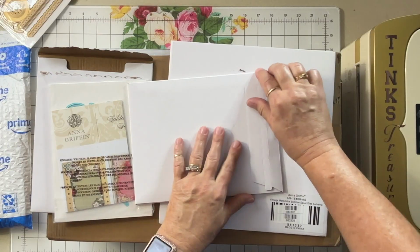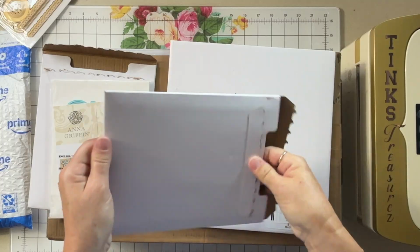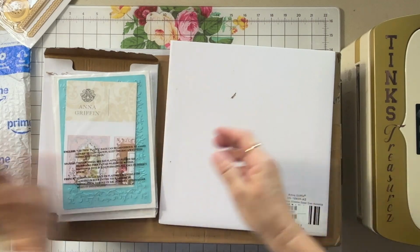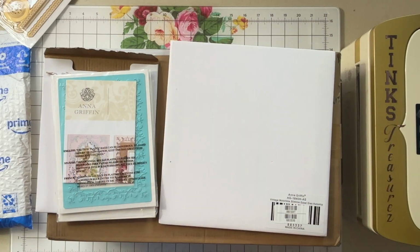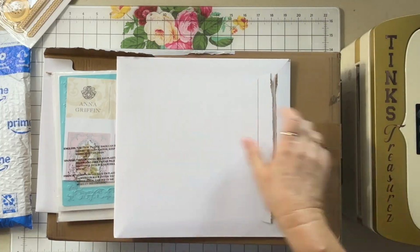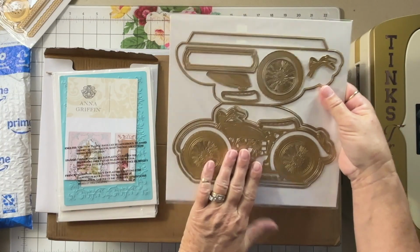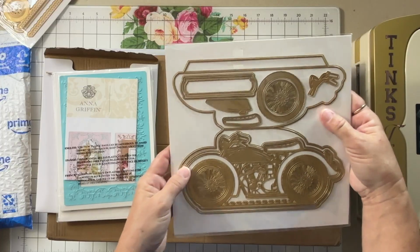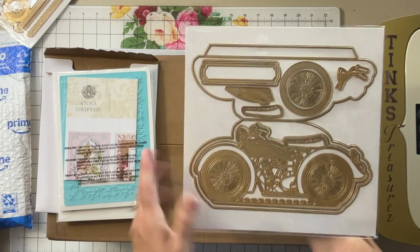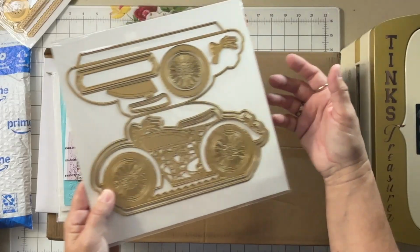And let me see what else we got. Oh, this is for the Gild Machine. Oh, and then I was waiting for this one. This one was on sale. I did get this. I know this is an oldie but a goodie. I haven't had a chance to use it, but definitely going to be great to be able to use for some masculine cards.